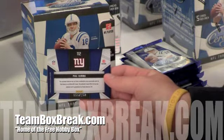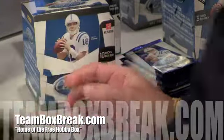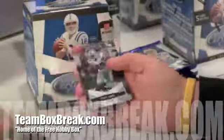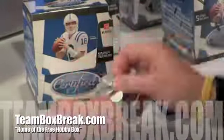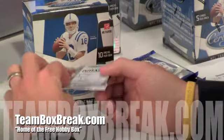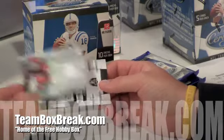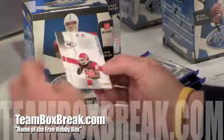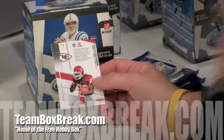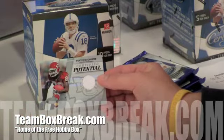Number 56 of 250. You got the first hit of the case. Single color jersey. And the hit, Dexter McCluster, Certified Potential single color jersey for the Kansas City Chiefs. That is numbered 14 out of 50, and the Chiefs are owned by Tad Kristen too. You bought two spots. Looks like you got the second hit.